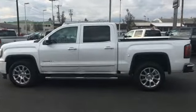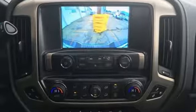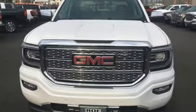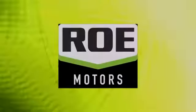Of the Sierra, Truck Trend explains, the Vortec 4800 winds through the power band quickly, setting up the transmission for a precise shift. GMC, professional grade vehicles suited to fit your needs. Experience it for yourself today.